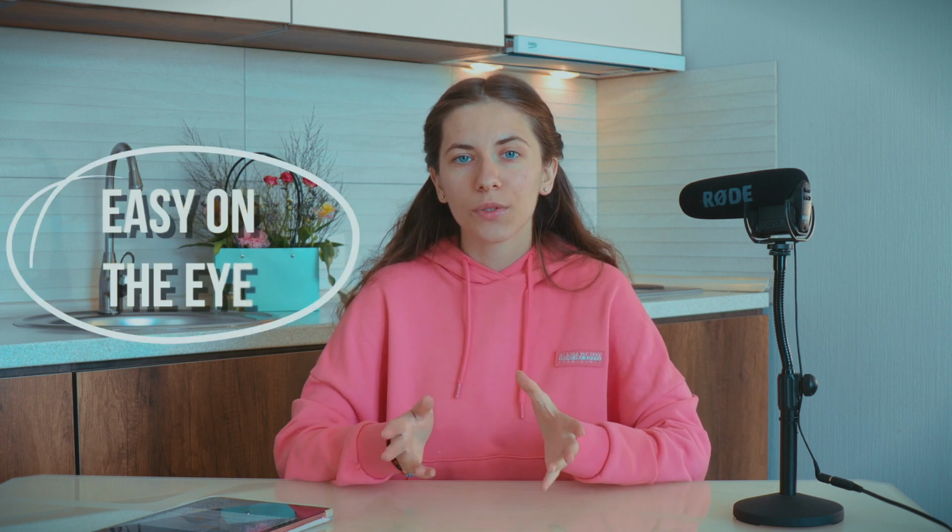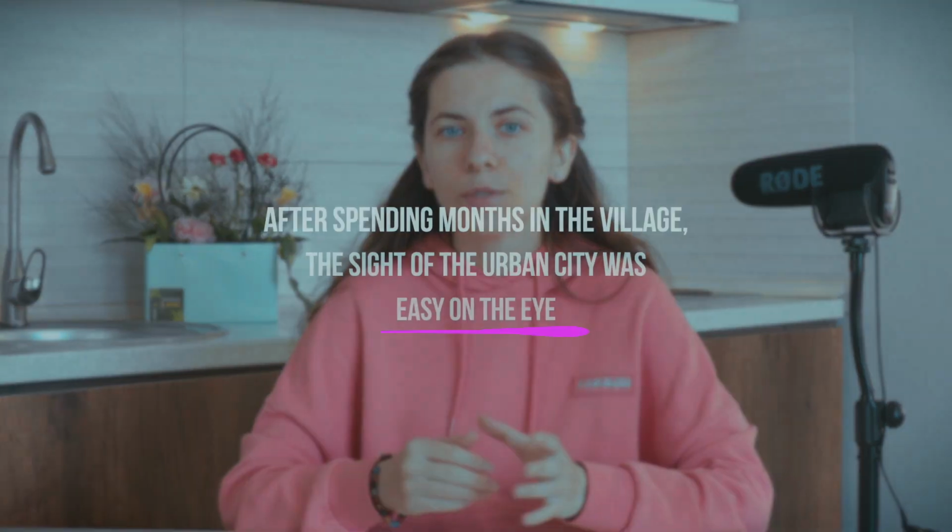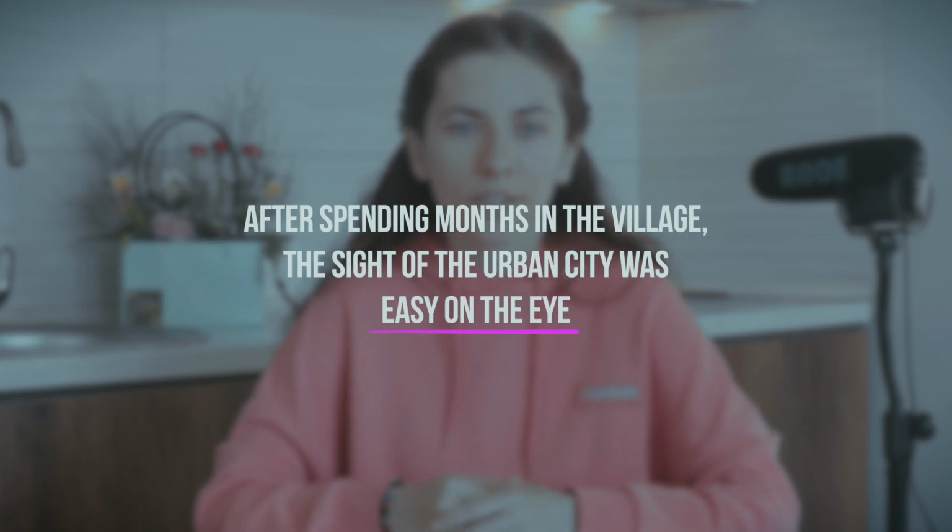For example, breathtaking. The view from her apartment is absolutely breathtaking. Or you can use the expression picture perfect. She has a picture perfect view from her apartment. One more option is to use the idiom easy on the eye. It is often used to describe something that is visually pleasing or attractive. For example, after spending months in the village, the sight of the urban city was easy on the eye.